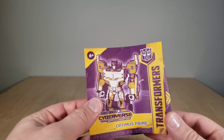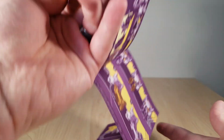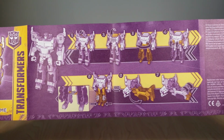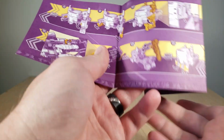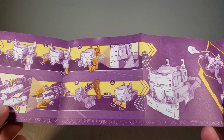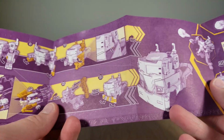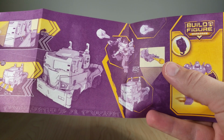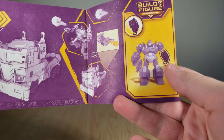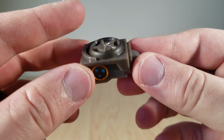So here's the instruction book. It's done in this interesting contrasting purple and yellow. And you just open it up. And very simple instructions. Transform Optimus from his robot mode to his truck mode, which is continued on the back here. And you can see he has storage for his ion blaster, which actually helps fill out the back of his truck cab. And then you can take his little fire blast effect, stick it onto the back for like an exhaust. And there you can see he comes with the left hand and forearm of Mikado, which we'll take a look at right here.